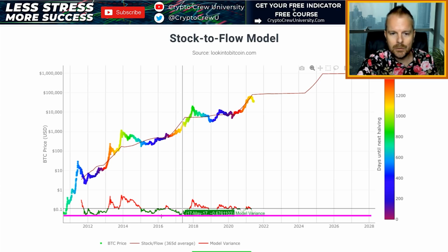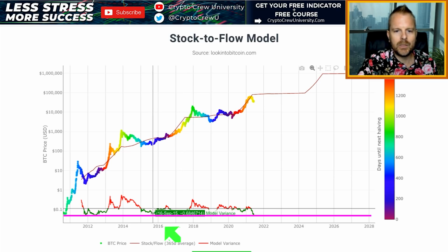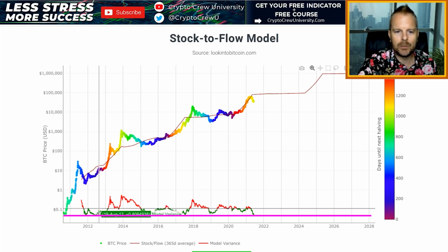Okay, how about we continue to look left again, and just over here, we were also at about a 0.8, meaning we were far away from the stock to flow. The market was very bearish, and then we continued to have a very large run. So you can see a pattern repeating here time and time again. Again, a 0.8 all the way back here in July 2012.